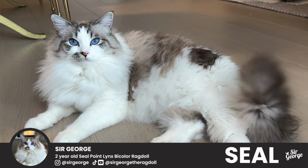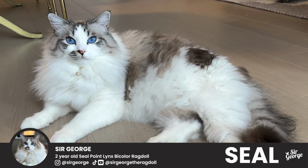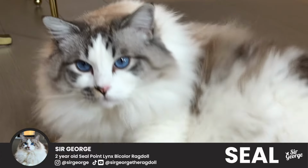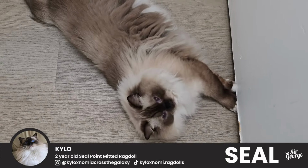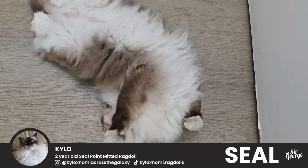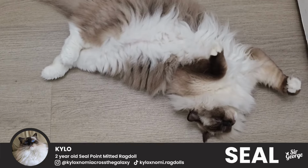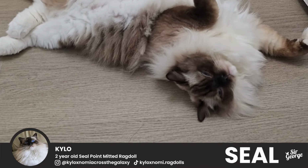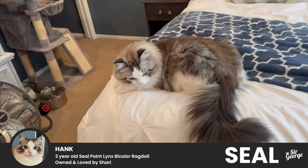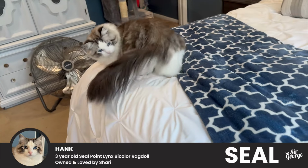Seal is described as a rich dark brown, similar to the color of a seal's fur. Because ragdolls genetically are a pointed breed, this color will be its deepest on the cat's extremities, like their face, ears, tail, and paws, depending on the pattern. One thing you'll notice here and throughout all the examples in this video is that a ragdoll's color presentation deepens as they age. So 3-year-old Hank, for example, isn't as dark as fully matured 8-year-old Oscar Chandler.